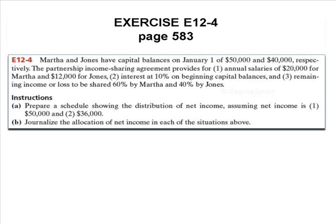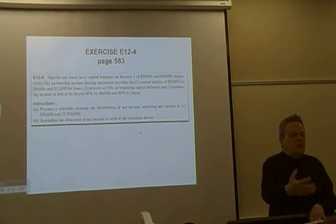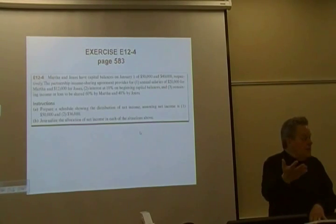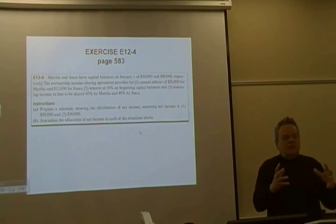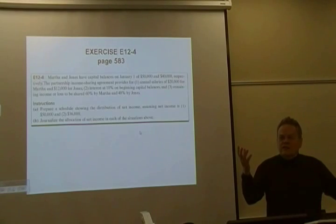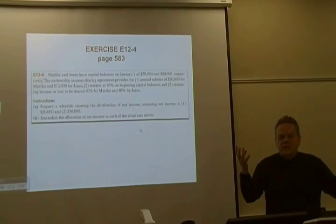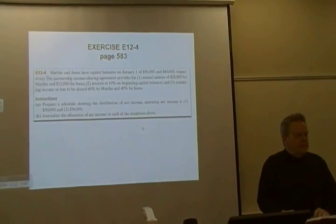In Monday's lecture, we talked about the partnership agreement attempting to reward partners for their unique contributions, their gifts, talents, if you want to think of it in those terms. What they're providing to the partnership to help the partnership be successful. And we can come up with some pretty creative ways to do that. Typically, one person puts in more money than the other. That's the object of calling part of it interest. It's not interest. These are not creditors. It's a way to split up the net income.